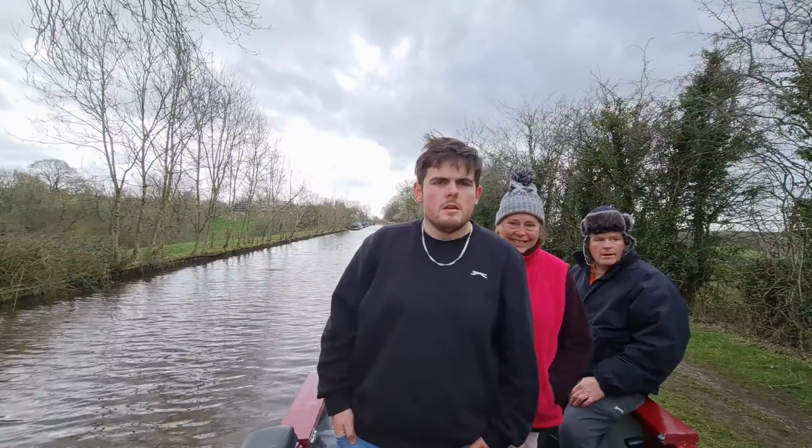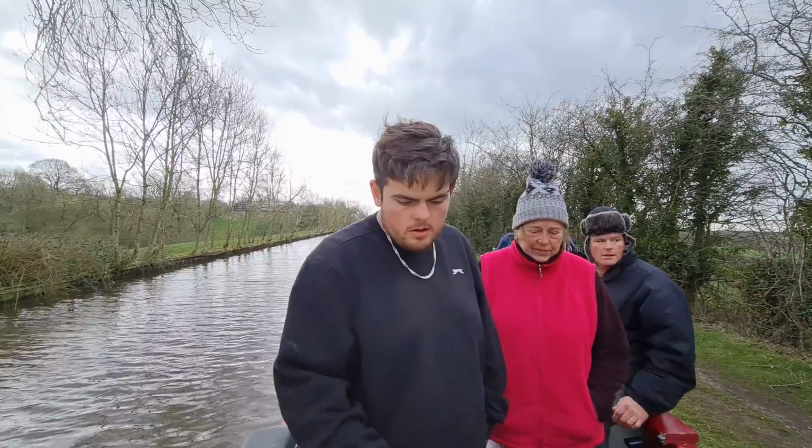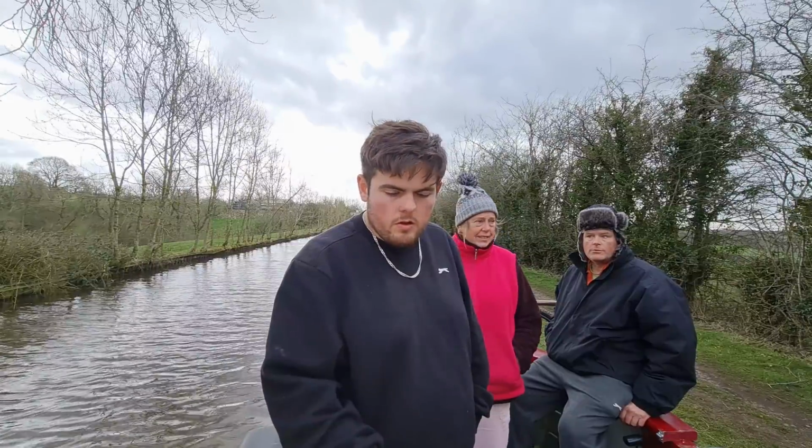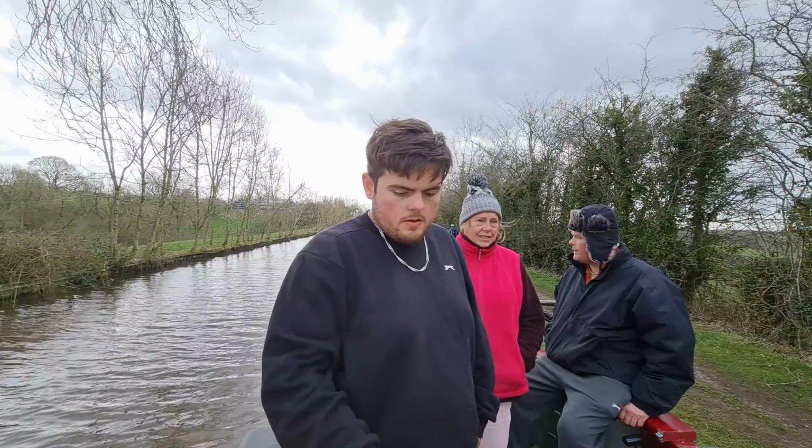We couldn't go any further because an A road does come onto the canal, just down there where the next parking is. So we wouldn't want to do that because the road is literally on the offside of the canal. So it would be noisy and horrible. Nice spot. A bit windy, but so hey ho.